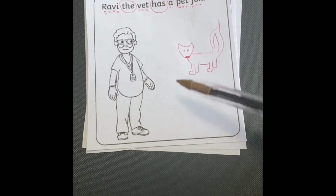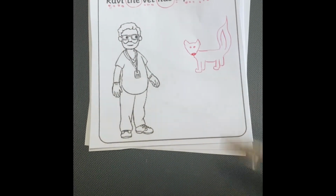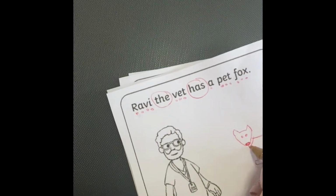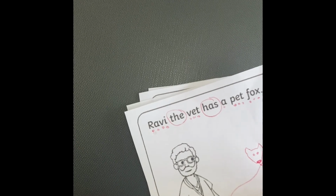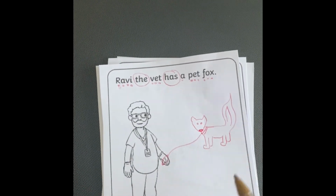Okay, so we've understood the sentence. We know that Ravi, the vet, has a pet fox. That's his pet. In fact, I'm going to make him look more like a pet. I'm going to put a collar on him, and then Ravi is going to hold his lead. There we go. So Ravi the vet has a pet fox.